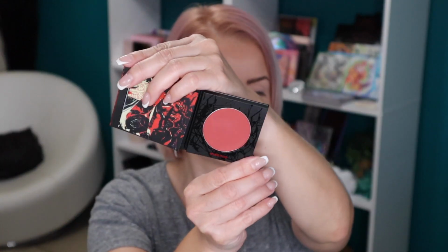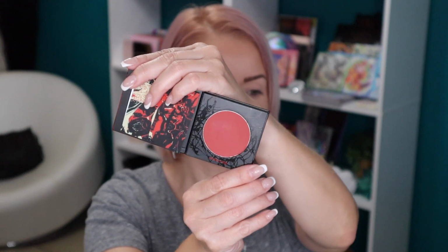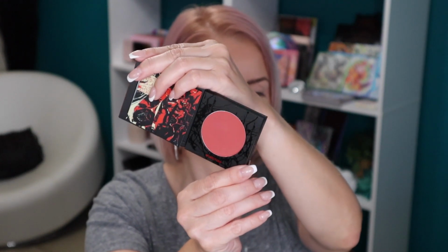The blush, which is right here, retails for $28. You do get a mirror over here on this side, but that's the little card that comes with it, so I'm keeping it to cover the mirror so it doesn't blind you. There was a pink blush, I think, and then this red toned blush, and I just decided to go with this one since I have a lot of pink blushes.